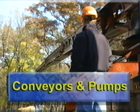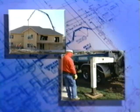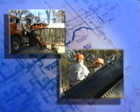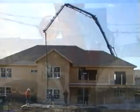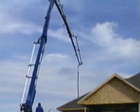Conveyors and pumps. To prevent tipping, the conveyor or pump truck should be level to within 3 degrees. Always use the outriggers. Most manufacturers recommend fully extended outriggers. Maintain a safe distance between equipment and electrical lines. The American Concrete Pumping Association recommends that pumps be placed at least 17 feet away from all power lines. OSHA requires 10 feet.